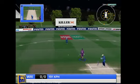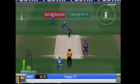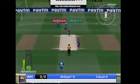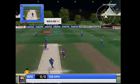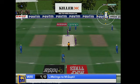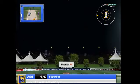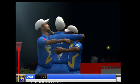Straight to a fielder. Oh, with that one pinged right off the helmet. It's straight to the fielder. Marvellous effort there. Out, he's put in. Look at them out there, that's got the bowler's tails up.